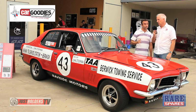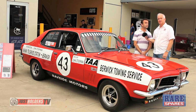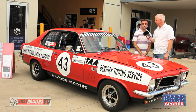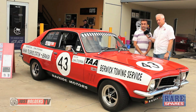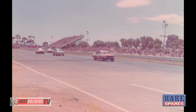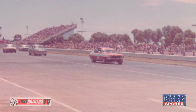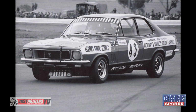Okay, so we're looking at an XU1 Torana. Looks like a race car. What is it? Yeah, it's a genuine race car. It's a '72 XU1, August '72 XU1. It was raced in the Australian Touring Car Championship at that time and the Manufacturers Championship by a local Melbourne racer, John Stoopman.